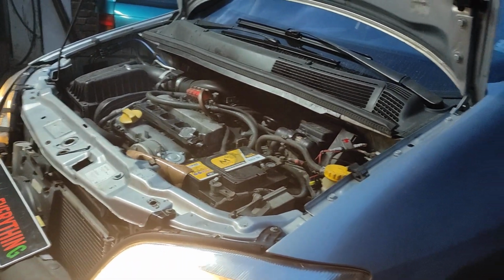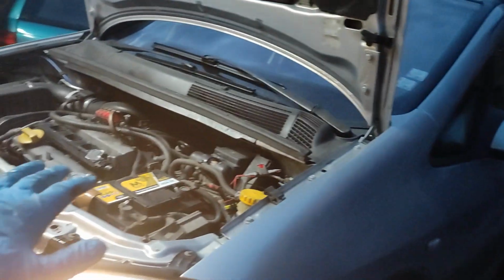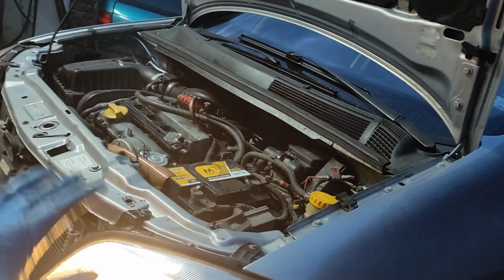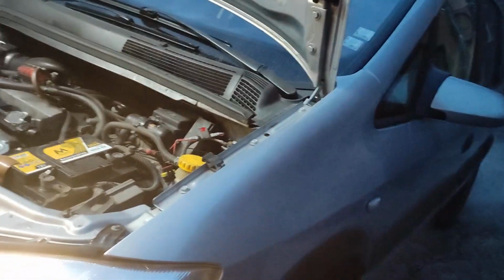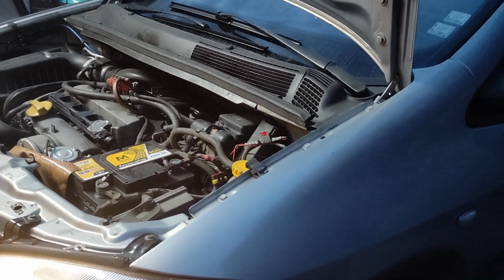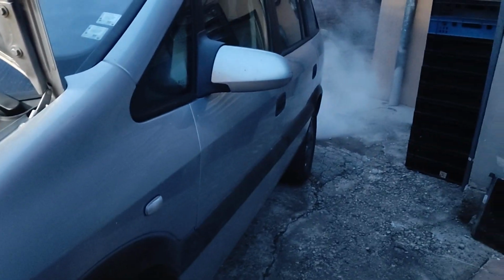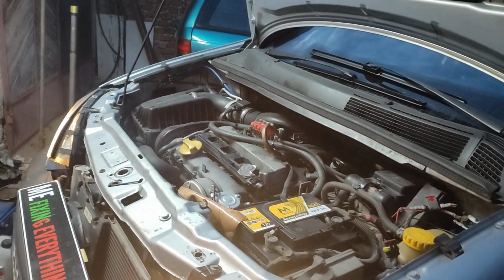I'll do a trip tomorrow around 150 miles, so I'll set it up to the maximum because I haven't set up the oil yet. That's where the LPG conversion kicks in. And yeah, we'll see you tomorrow.